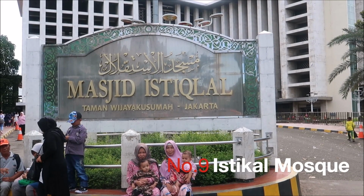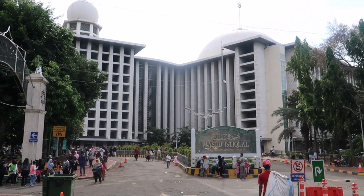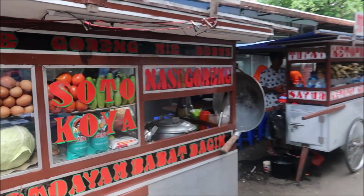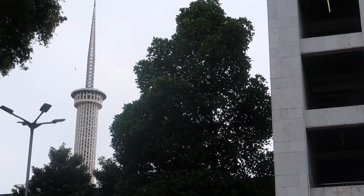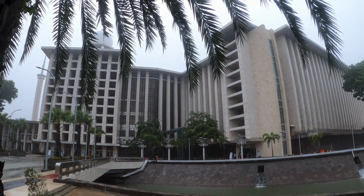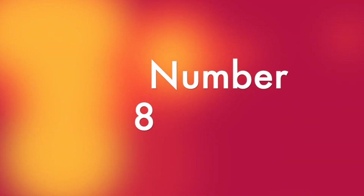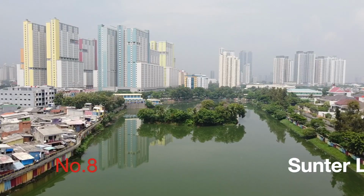Number 9 on my list of the best things to do in Jakarta is the huge Islamic Mosque. Built in 1978, it's the largest mosque in Indonesia and the 6th largest in the world. It's huge, and because of the number of people who visit, there are stalls selling food and all sorts of things nearby. Although it might not be the prettiest mosque I've seen, it's made my top 10 because it's just so massive.